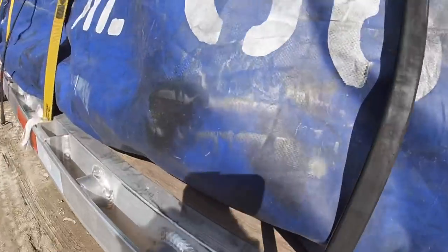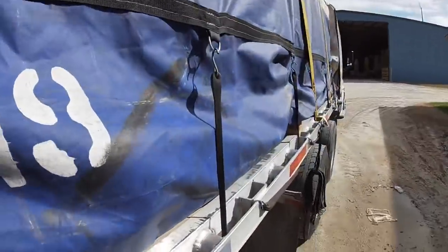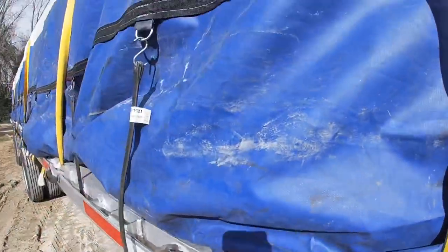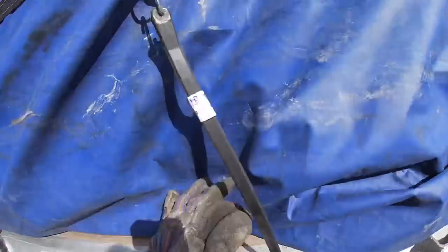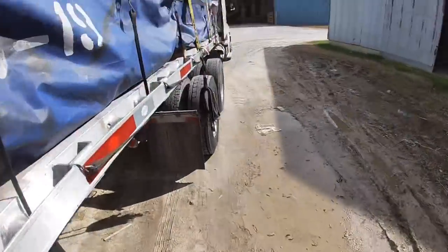I call myself the master tarper. I mean, this is gonna look pretty. It's gonna look pretty because the load is flat. So anytime the load is flat, it's gonna look pretty. So I can't take all the credit. But a true master tarper cares more about his safety than anything else. That's a true master tarper.